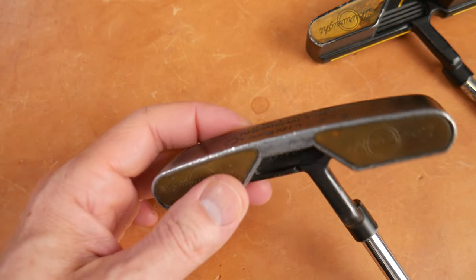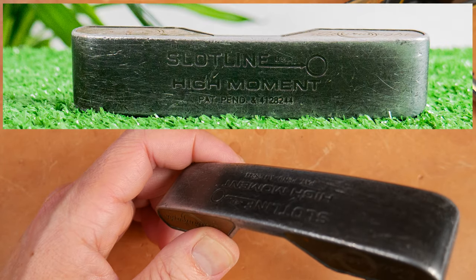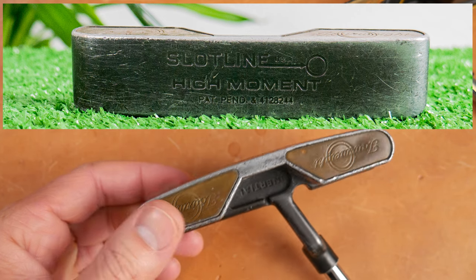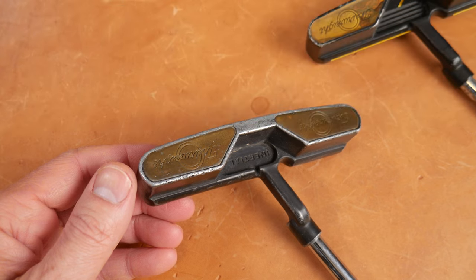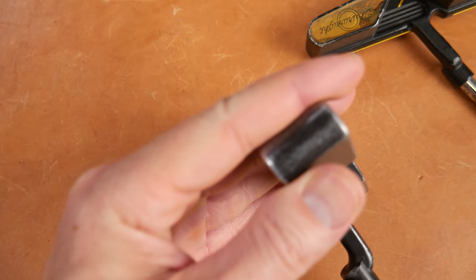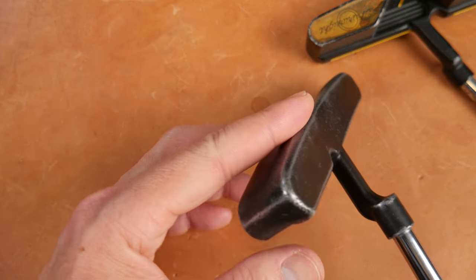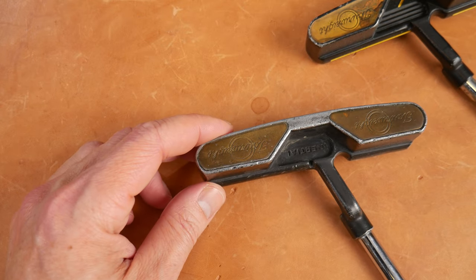Intertial here in the cavity, the sole, it's kind of hard to get on camera, I'll probably just take a picture. It says Slotline high moment, and then there's the patent pending. So this is the pre-85 version of the Intertial putter. If you spin around, you can see the toe, the face, the heel, very much like an Anser or Cushion putter, very Ping-esque.